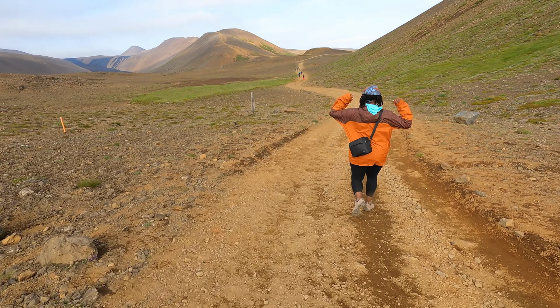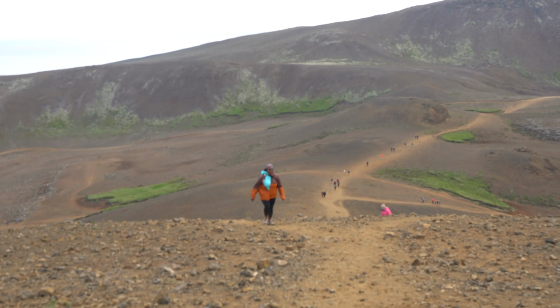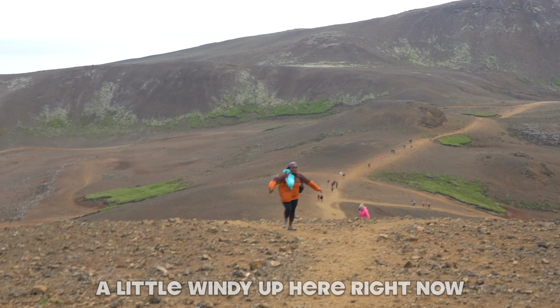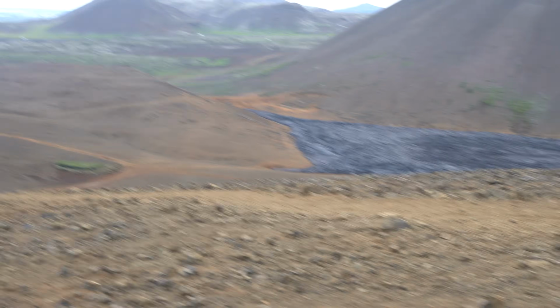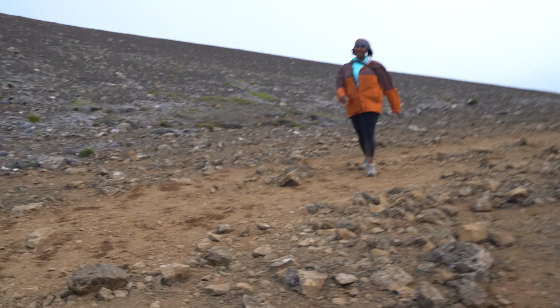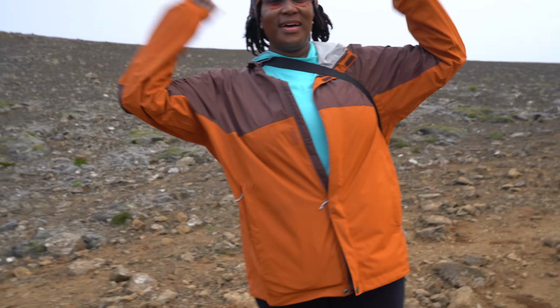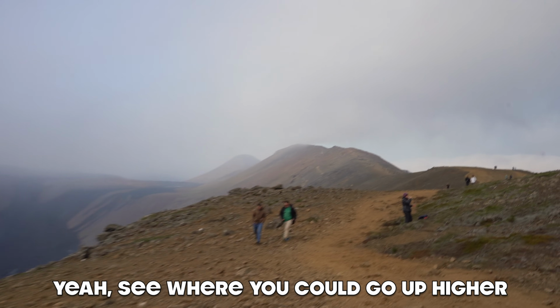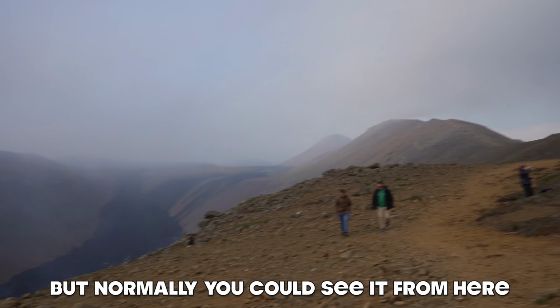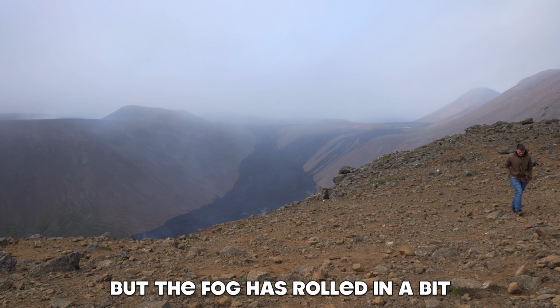How you feeling, Tanya? All right. Excited. It's a little windy up here right now. You can sort of hear that wind. Well, you got the lava field. Hey, babe. Bit of a windy hike right now. It's a little cloudy up there right now. Yeah, we'll see if it opens up. Yeah, super. You could go up higher. Normally you can see it from here if it's not too foggy, but fog has rolled in a bit.